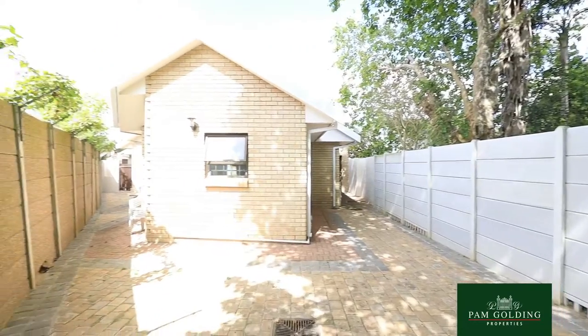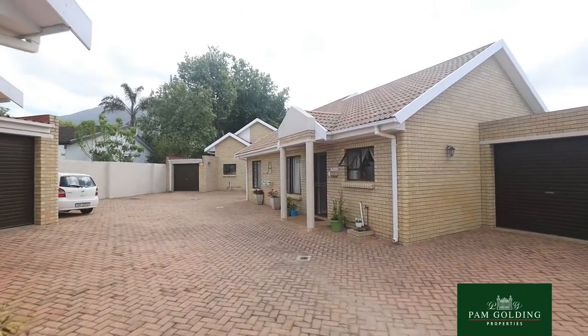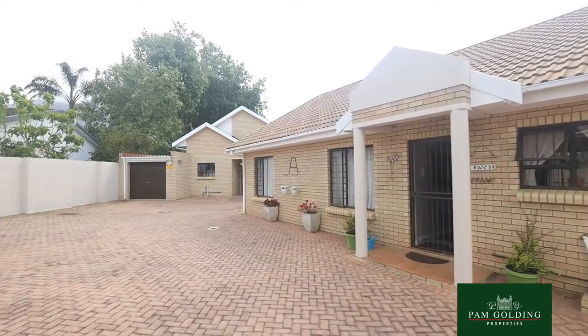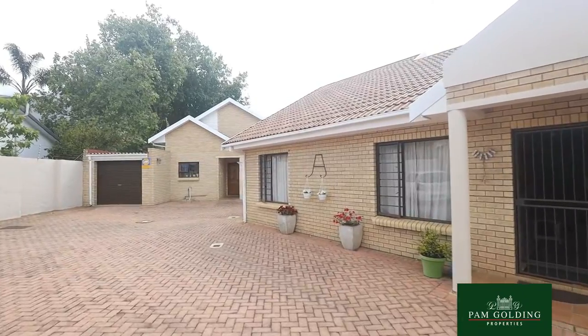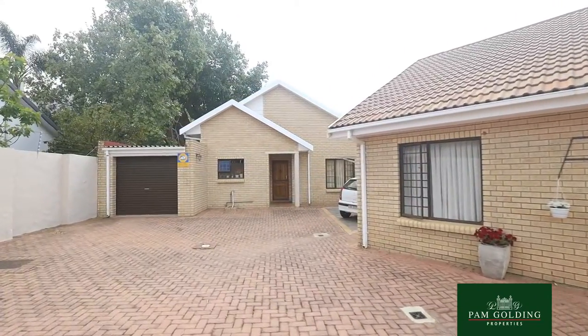It is really walking distance to the Botanical Gardens. If you enjoy nature and you want to walk on one of the forest trails, or if you want to walk to town or school, this property is ideally situated.